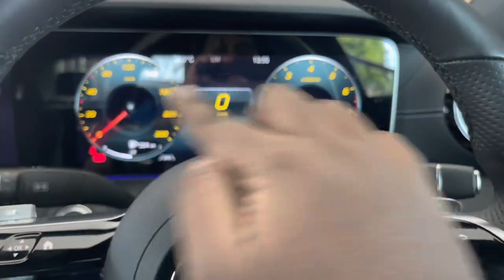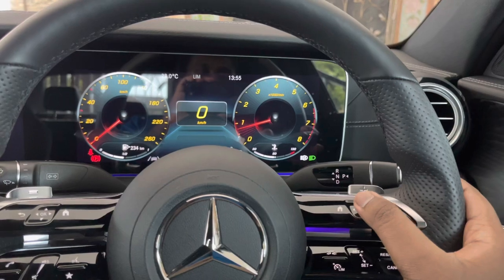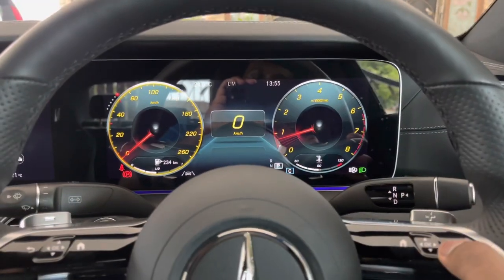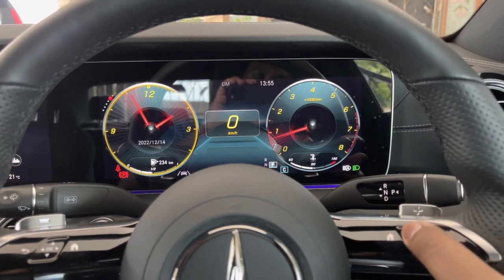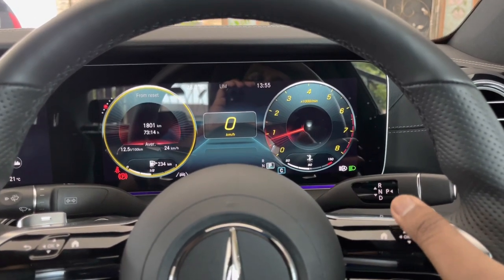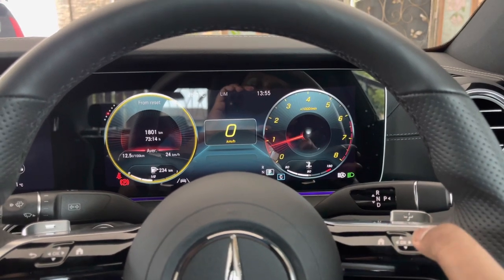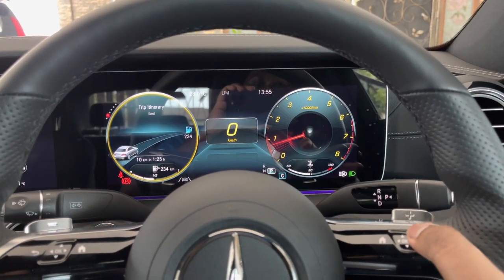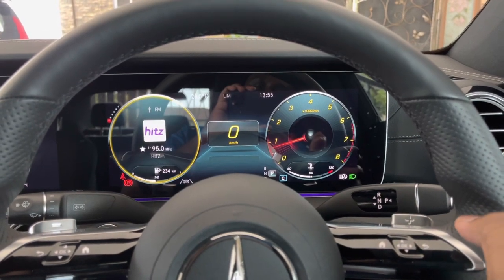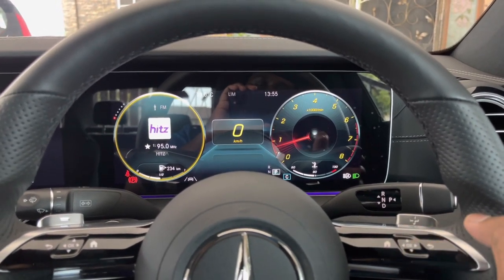So you can adjust the left and right dials as well. So to go to the left one, you just swipe left like so. And then you can scroll down and adjust it. You can display a clock. You can display your trip from start, trip from reset, your trip itinerary with your range and all that. And then your current radio station.